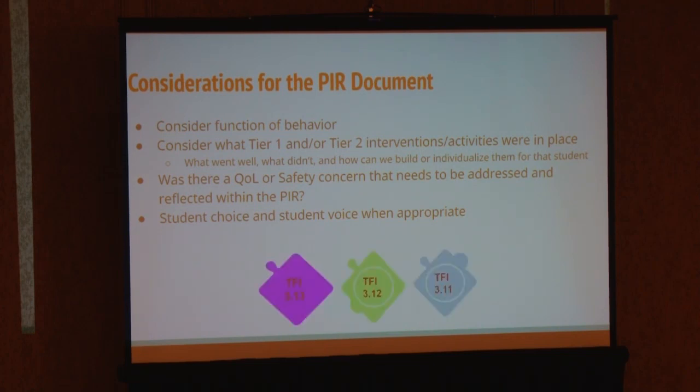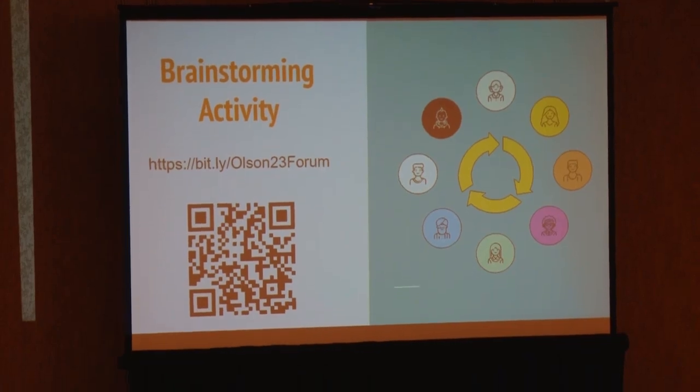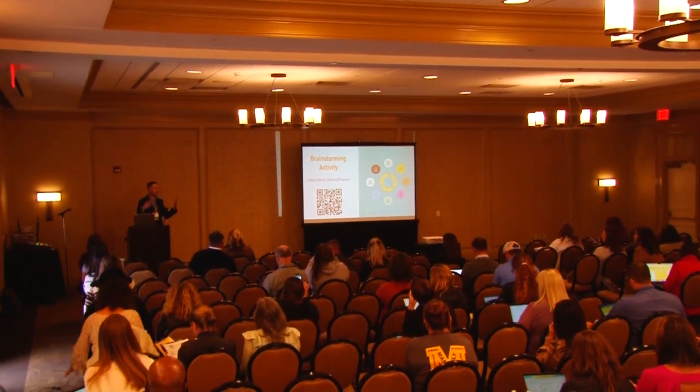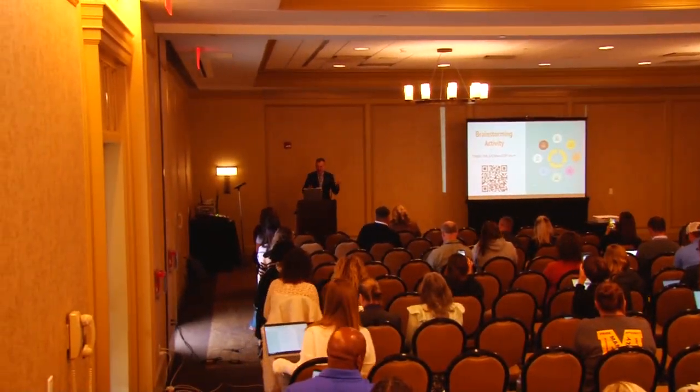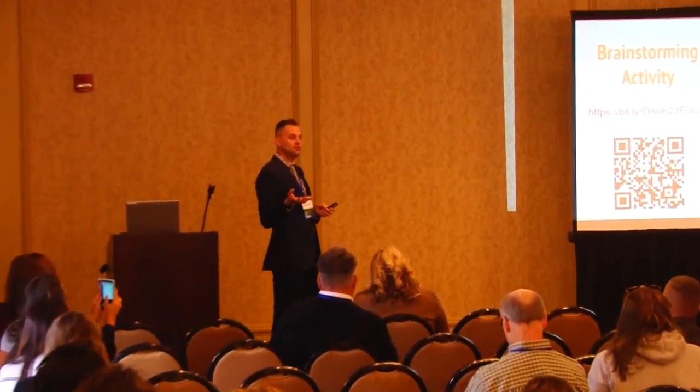Oh yeah, my puzzle pieces, I almost forgot. So, a little brainstorming activity, if you would indulge me, please. There is a QR code. I still have about 15 minutes left before we head off to lunch. I'm going to keep this up, and it will direct you to the Padlet.